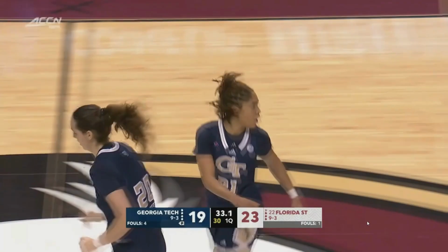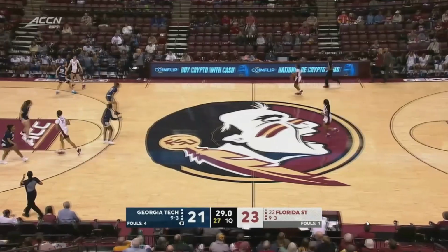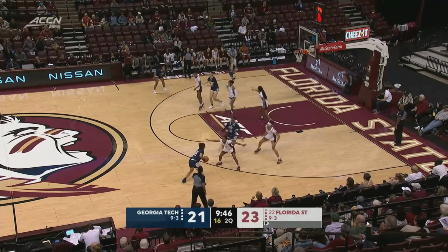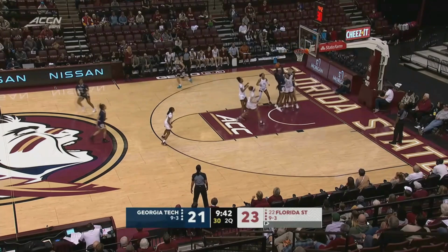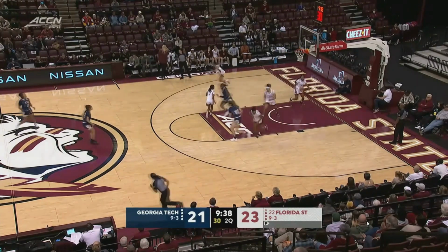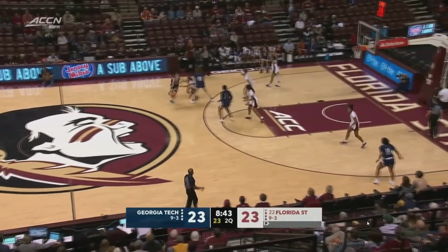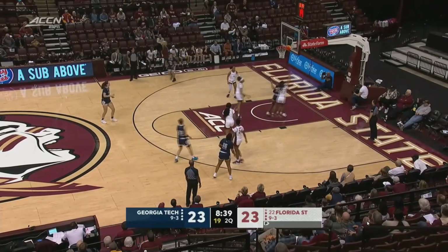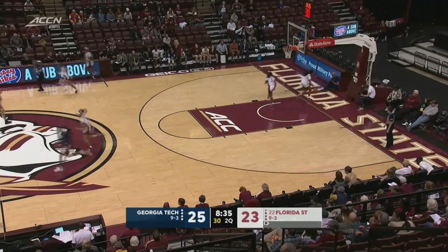Nice roll for Sydney Johnson, the 5th-year transfer from Powder Springs, Georgia. Georgia Tech, a much different team this year than they were last year. 9-3 in non-conference. This is an opportunity for them to really stake their claim early on in ACC play. And there is Kayla Blackshear. Seems just a little off balance there on that shot. Couldn't get it to fall. Oh, nice pass. And Blackshear doing her damage.